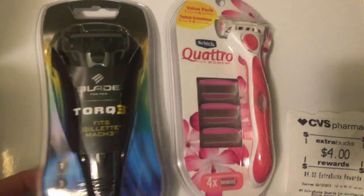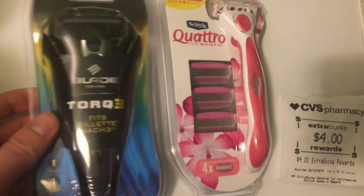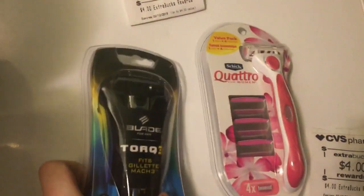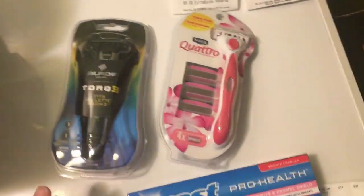Essentially, combining the two deals together, this was like 15 bucks. I used my coupons. It came down to $7.98, and I got back $4 for this razor and $4 for this razor. And here's what the extra bucks look like. Very simple. So, love, love, love that one. That was a great price.